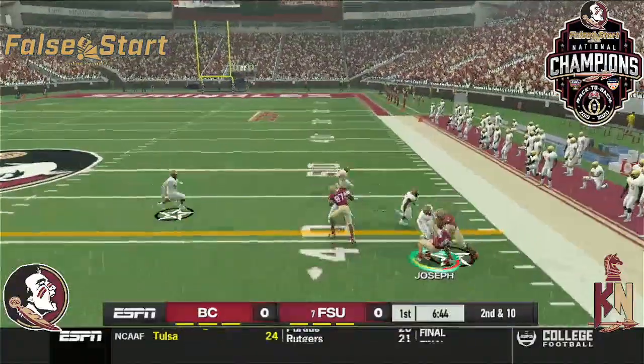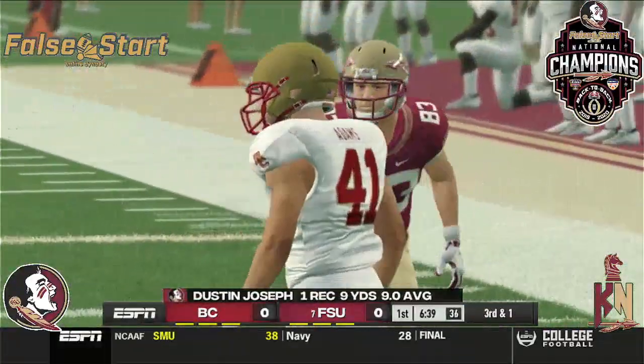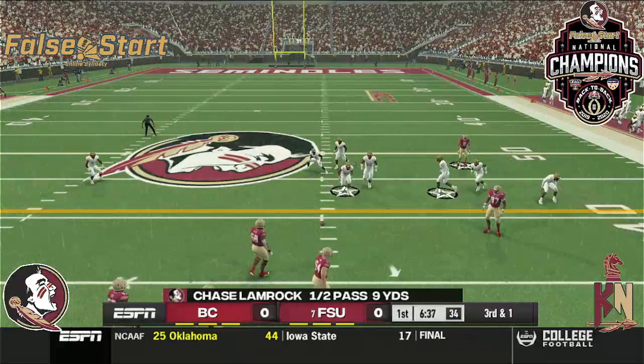Throws complete, and he's got room to work. And down he goes around the 39-yard line. The quarterback and his receiver make a great play here and convert on an early down.